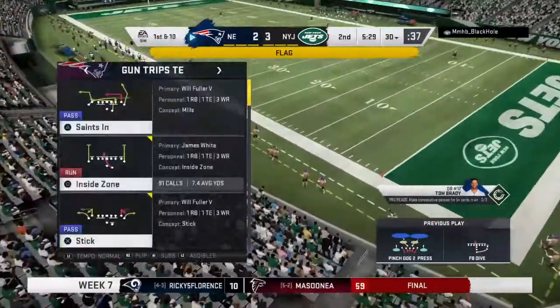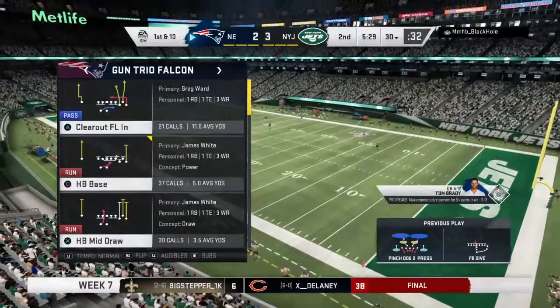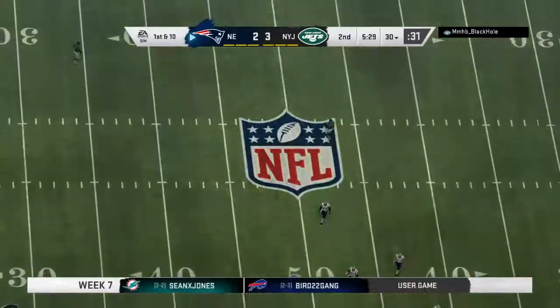I'm a former defender. To me, that's like scoring a touchdown. Easy now. I'll go 4. I don't know about 6. Come on. Come up to 6. A lot of points.